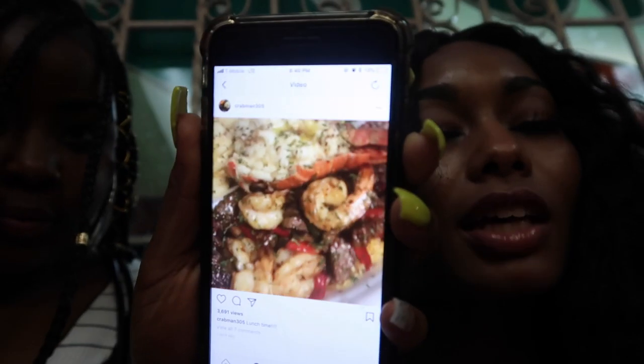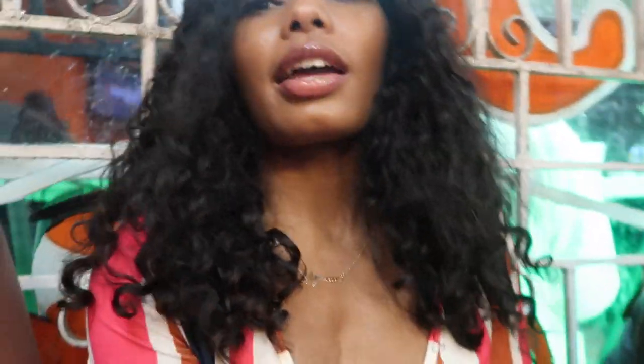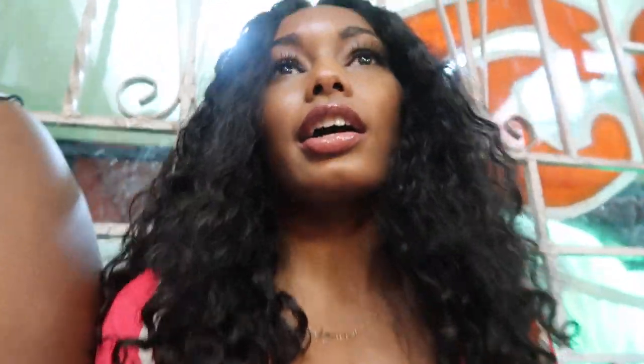Look at this. That looks succulent. That looks so succulent. Listen, I don't even like seafood like that, but this is what I do. So I got tilapia with roasted potatoes and macaroni and cheese. And what did you get, Aya?